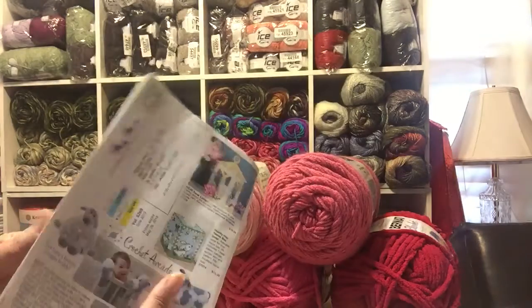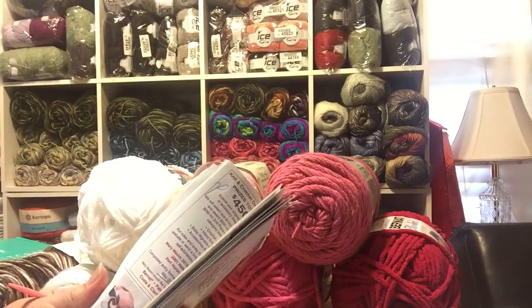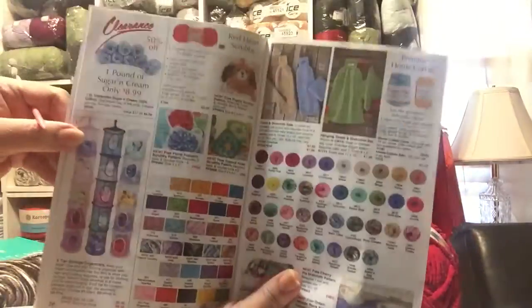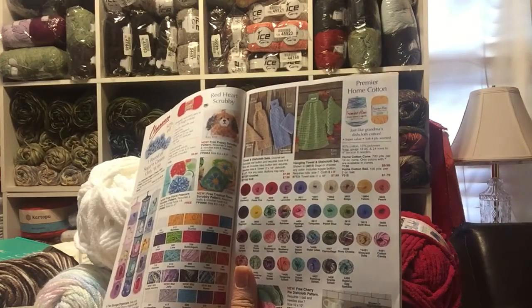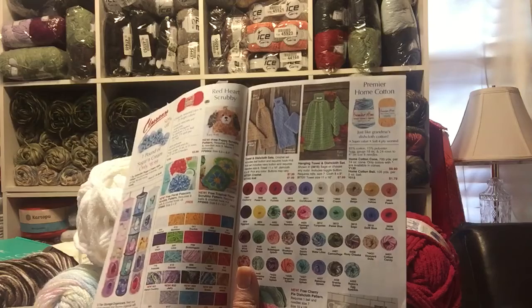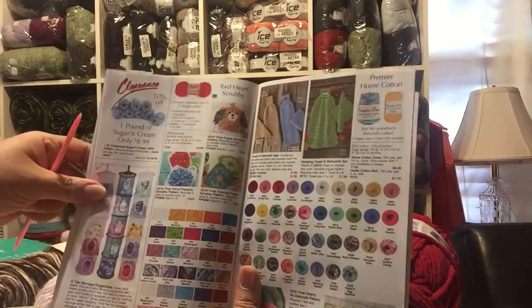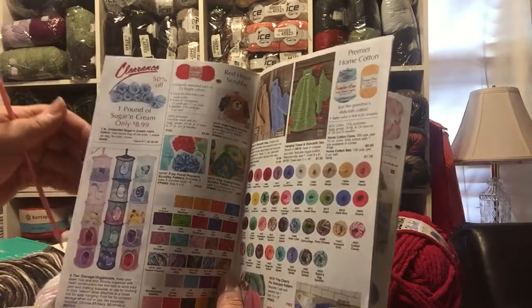Now I have to go to page 28, and then I have to go to page. I just want to show you that I like looking at this book, especially for the babies. They do a lot. They really have a lot of nice baby items, blankets and tops and hats. So I really enjoy looking at this. And plus it gives you inspiration.